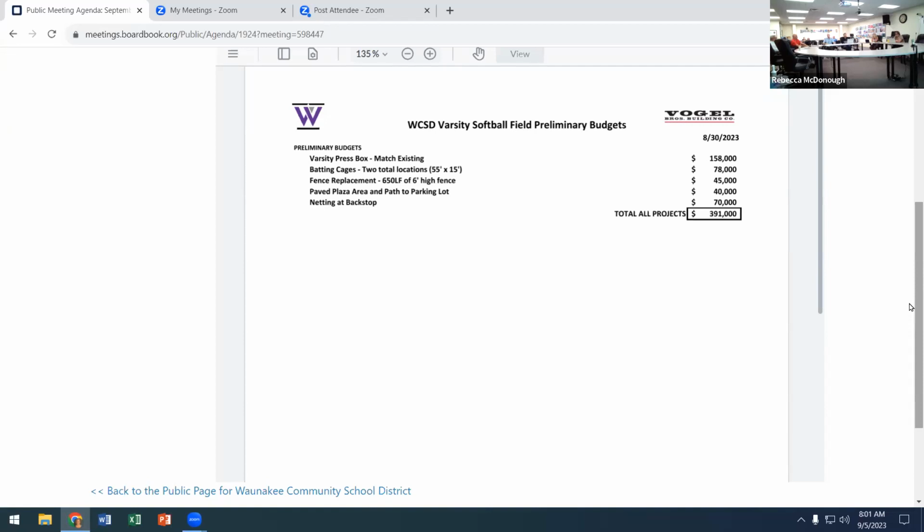So if you wanted to be comfortable with some type of budget figure for the varsity softball field, we can prioritize. And as an example, the fences aren't as important as the batting cages. Right, there's a fence that's there right now, but the batting cages would need to be built. So if we had to choose between the two, we would choose batting cages over the outfield fence. So we have the ability to prioritize, but we wanted you to see these numbers.